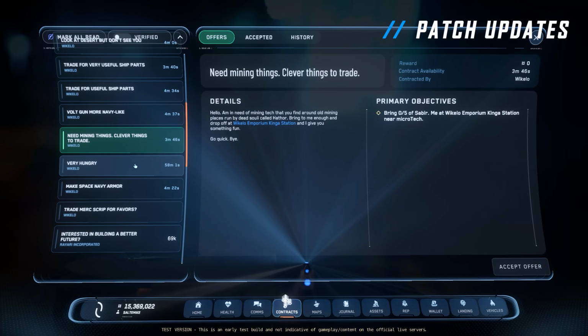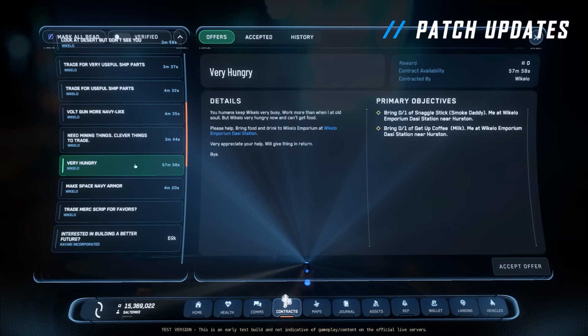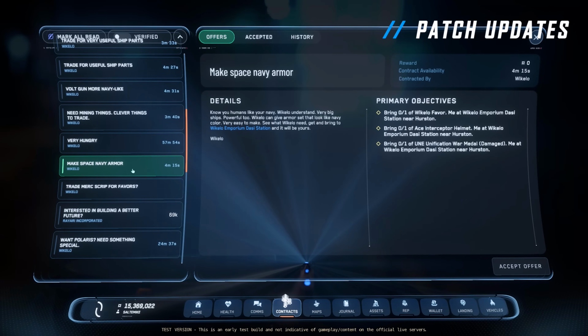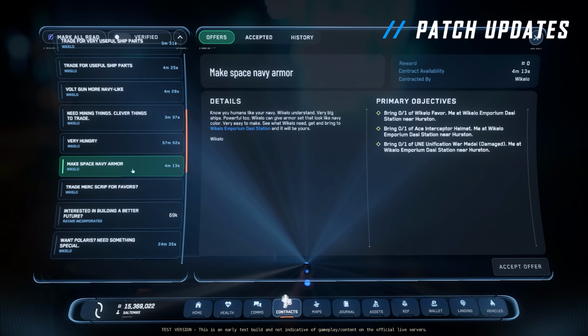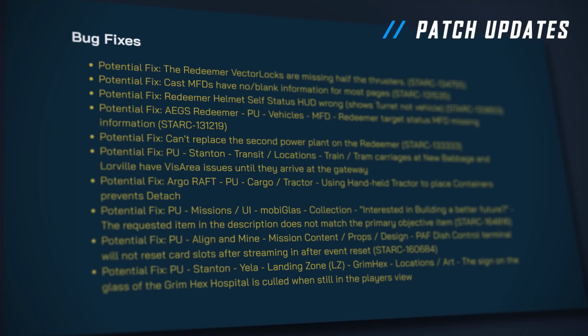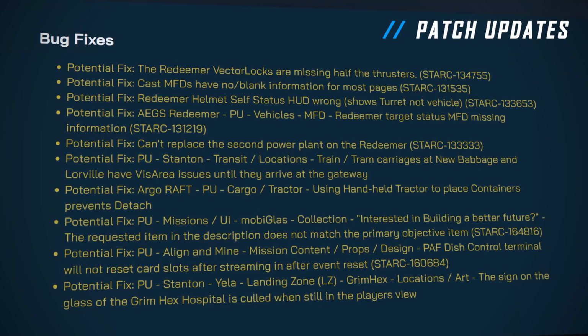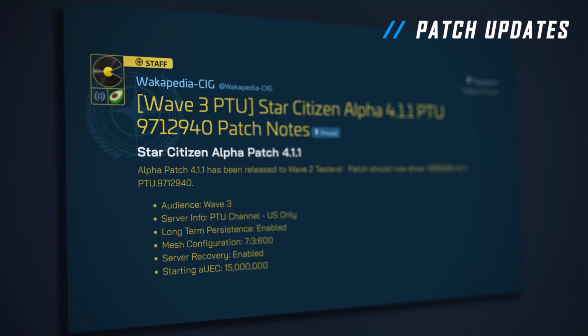A lot of the Wikelo missions were updated last week, with a lot of it using Ace Interceptor helmets, and obviously there's missions for that scrip to turn in for favor. For bugs, they mostly were fixing Redeemer issues, and that was like half the bug fixes for the patch, so yeah. Then Wednesday, moving on, we had a 4.1.1 PTU.